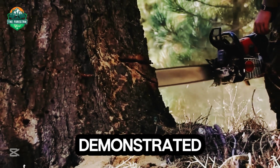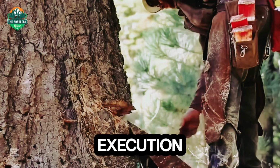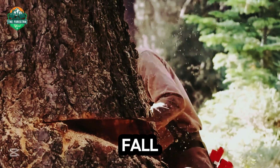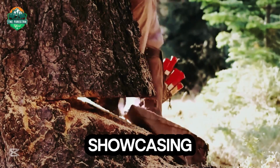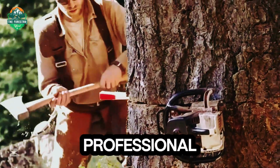Impeccable technique demonstrated here. The logger's experience is evident in the controlled execution of each cut. The tree's fall was precisely directed, showcasing both safety and efficiency. A textbook example of professional tree felling.